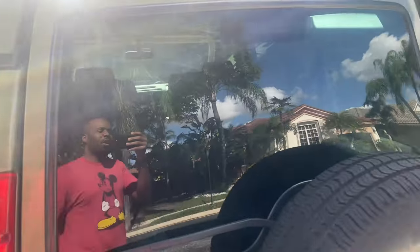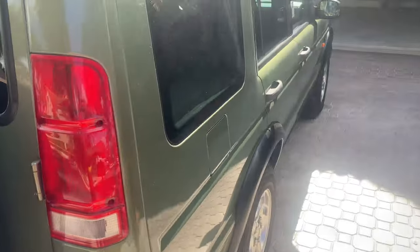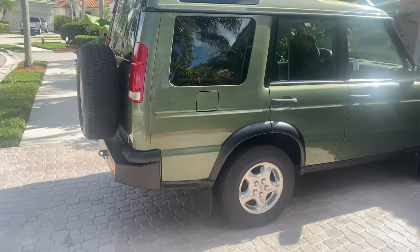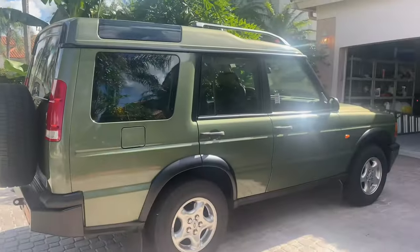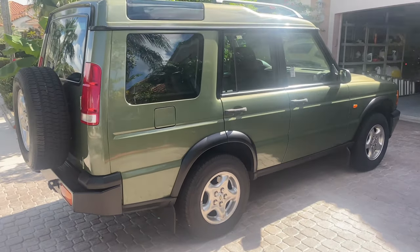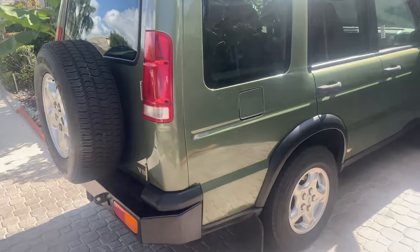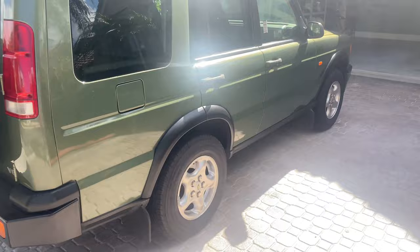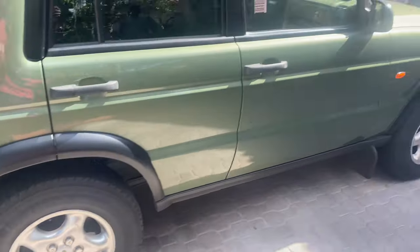It does need a bit of a wash, but I'll take care of that now that I'm here in Florida, just for a few days. You can hear the landscapers in the distance. But yeah, this Discovery definitely has been well maintained. And of course you have a few modifications that I spoke about in previous videos. You have the 16-inch wheel option.